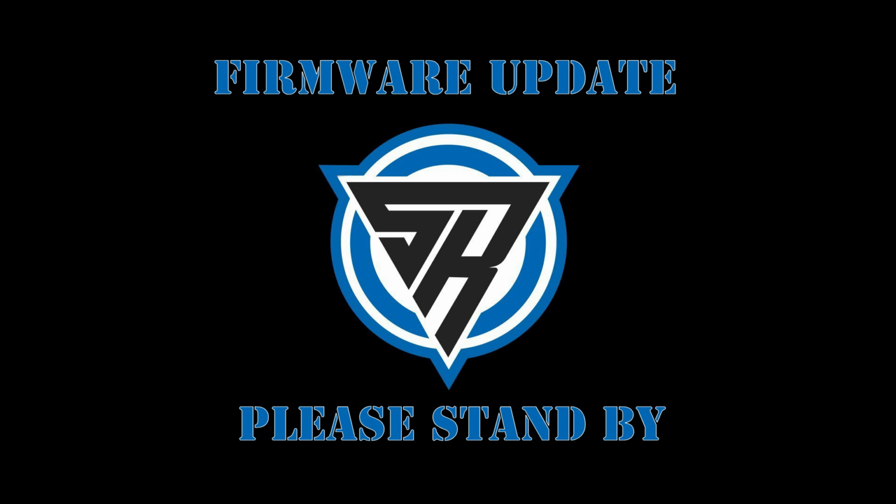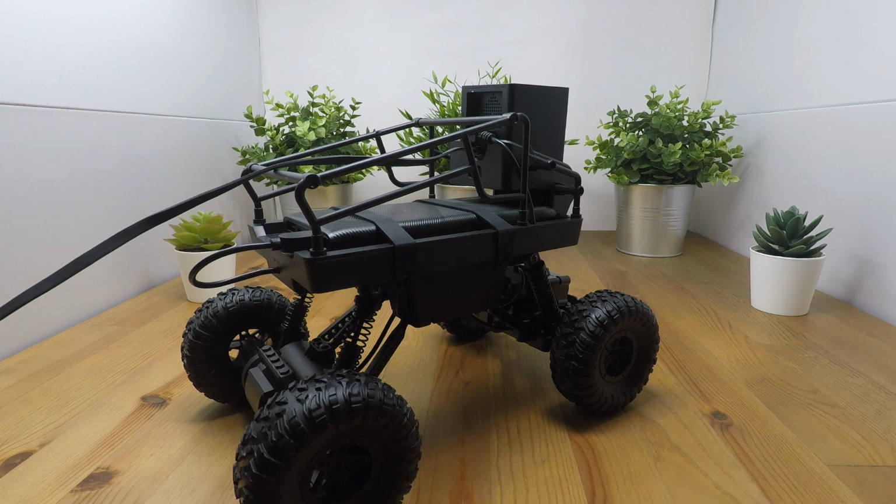Question for you though. When you did the firmware update, did you have the camera plugged into the car? No. Okay. Because I have both plugs in, the big one and the small one, and I wasn't sure if that's why mine failed.